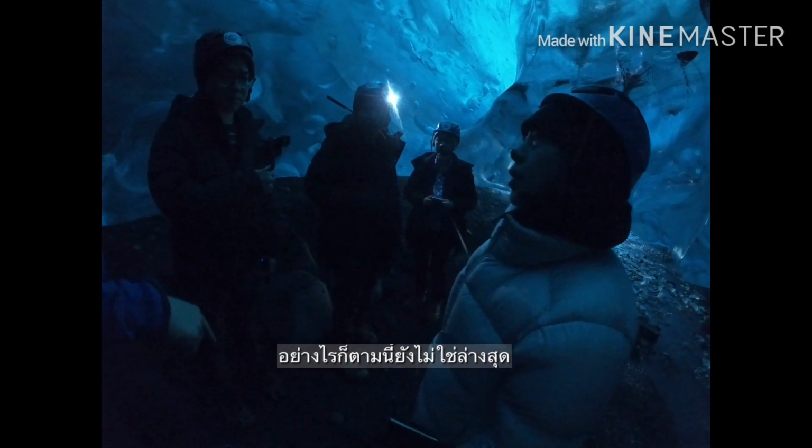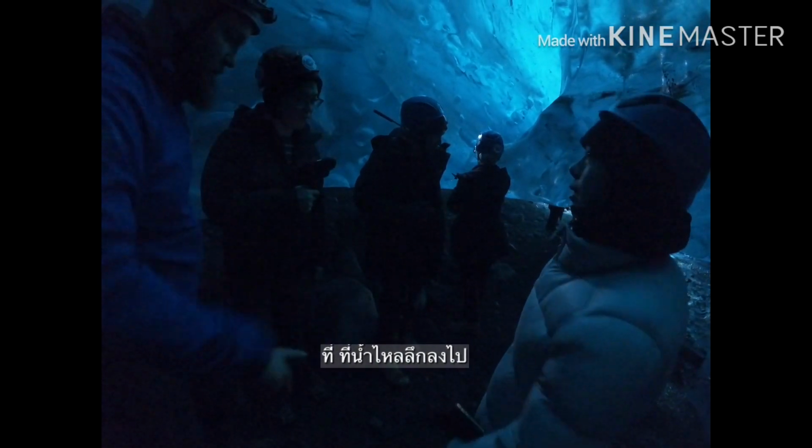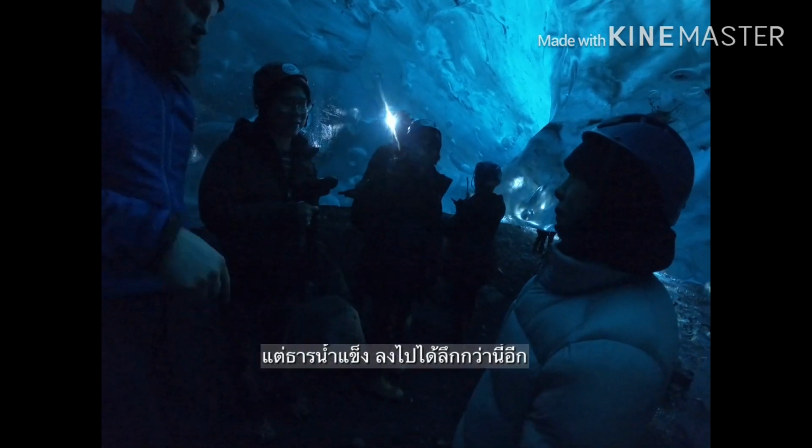And it's still not at the bottom here, and I can show you the next layer by the entrance. There you can see there's a hole where the water is even deeper, and it just disappears into the ground. Or like I said, what we think is the ground. But the glacier actually goes a lot deeper.